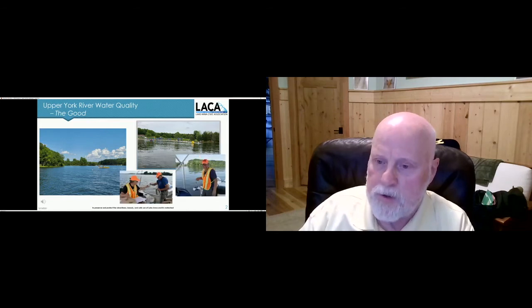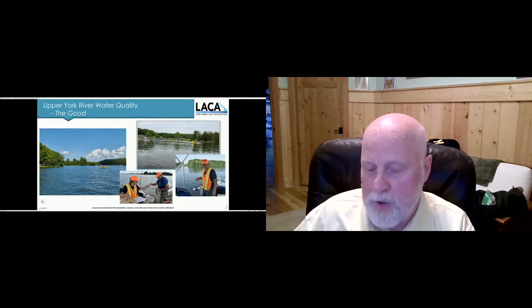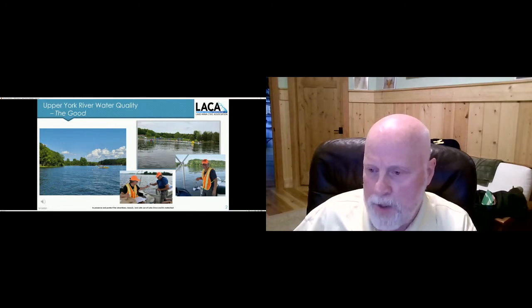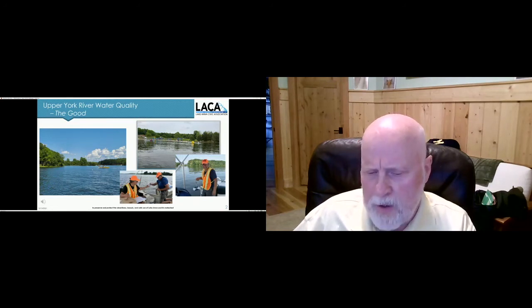rescue services. LACA has for more than 15 years now, going on 20 almost, supported DEQ in their efforts to monitor the waterways in this area by monitoring the lake and several of the streams in the Lake Anna drainage area. This is a picture from last year of a couple of our team members, our volunteers, out doing sampling.